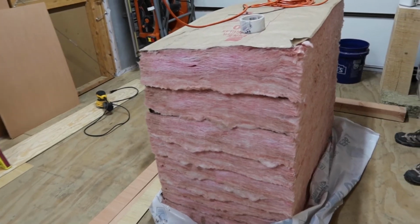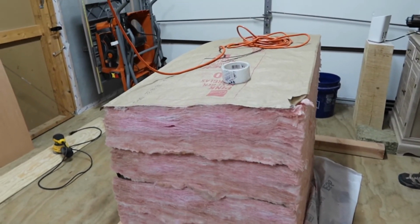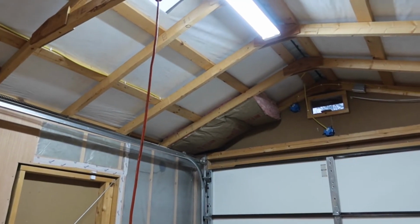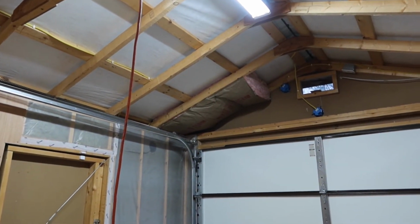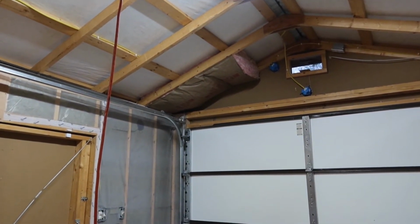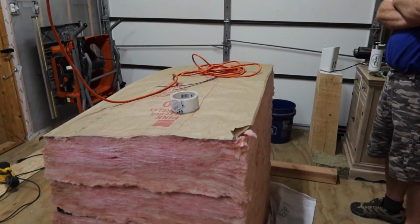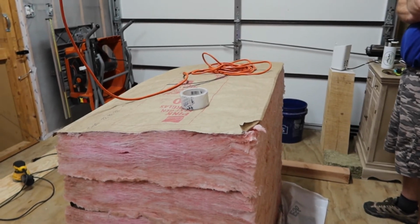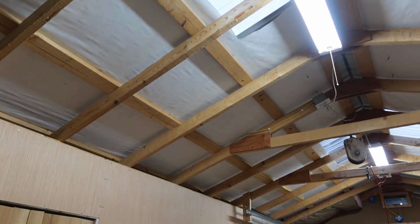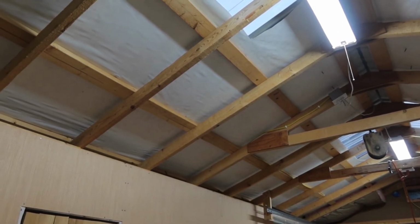And this insulation right here was supposed to go up in the ceiling up there. And you could see we've got one up there. But the problem is, it's for attics and flooring, but it sticks out. It is 10 inches thick, and the rafters in the ceiling are just 2x4s. They're not like your normal traditional attic rafters.